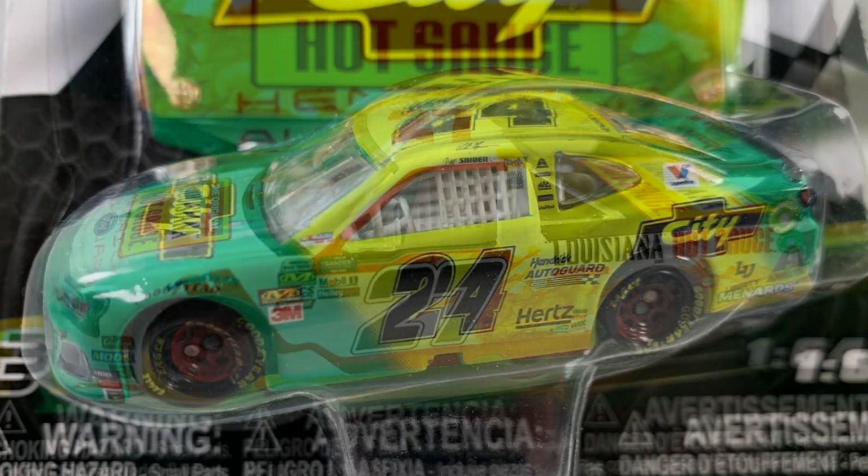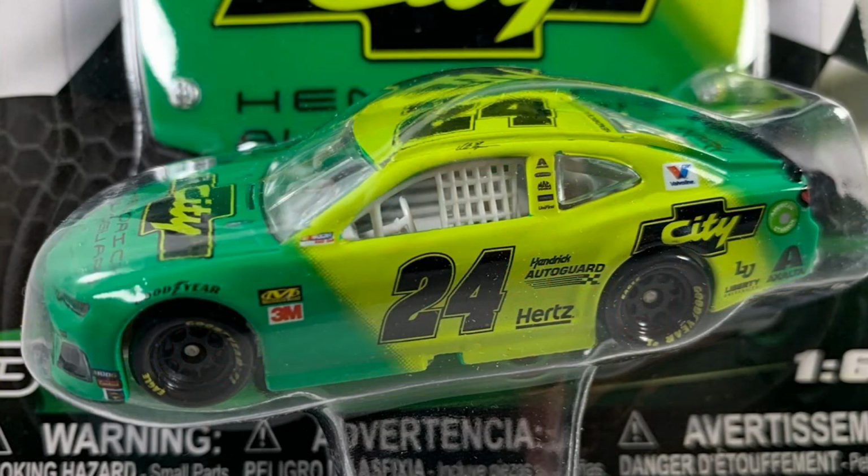And the last two we got to talk about, it is a familiar paint scheme that I know a lot of people love, but I am sad that Lionel screwed up the gradient on it because, you know, Lionel can never get the gradient right. But I'm still planning to get this diecast regardless. Maybe I'll make a rant review about it. We got to talk about William Byron, number 24, Hendrick Autogard, CD Chevrolet, Darlington Throwback for Hendrick Motorsports.